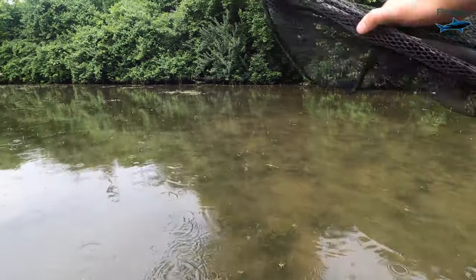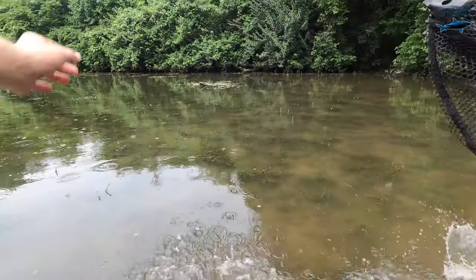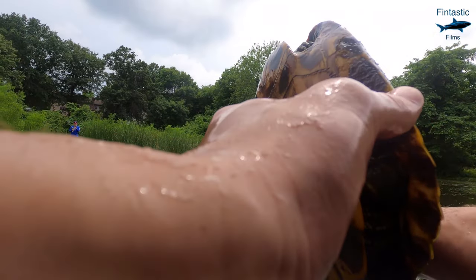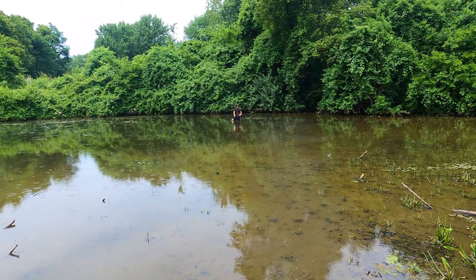Oh, looks like we got a turtle right there. Most likely a snapping turtle that was bubbling up. Could be a red-eared slider. Oh, we got a turtle and it's not a snapping turtle. Yep, we've got a red-eared slider turtle right here. That just might work out perfectly.